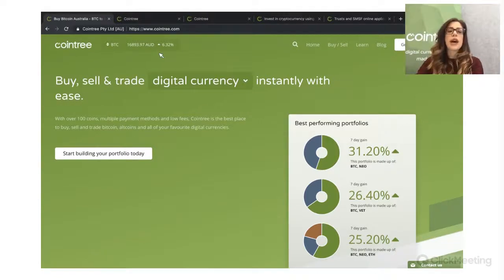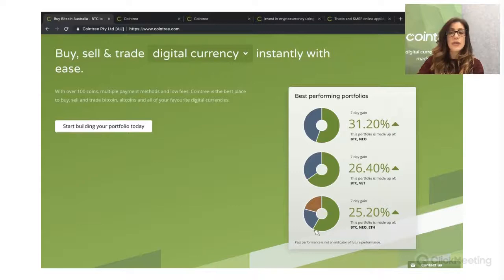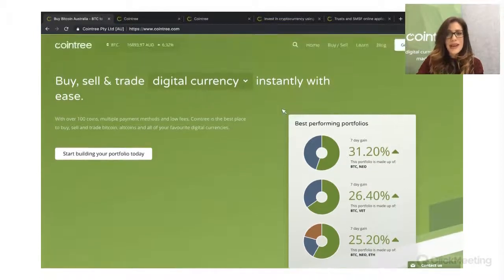We've got our best performing portfolios listed on the homepage here. We've got 3 selected. What this does is just helps narrow down your options. So we obviously have over 100 coins available, and we just try and help you narrow down, I guess, what your picks could be. So you can see here that these couple of coins, that portfolio has gone up in the last 7 days by 31%. So just trying to give you as much information as you can and making your choices easier.